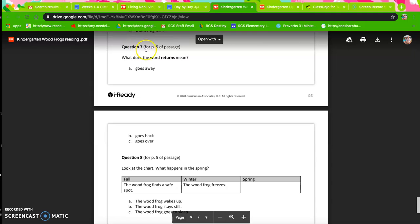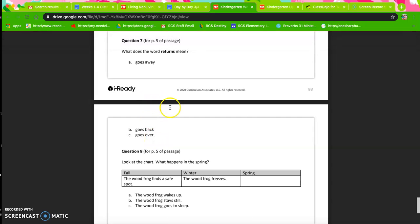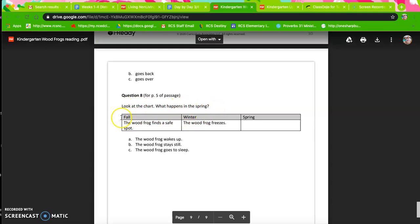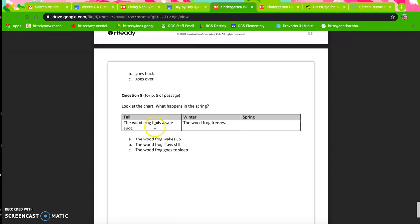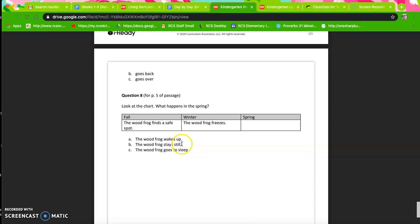Question 7, page 5 of the passage. What does return mean? Returns. Does return mean go away, goes back, or goes over? And then question 8, look at page 5. Look at the chart. What is happening in the spring? So in the fall, the wood frog finds a safe spot. In the winter, the wood frog freezes. And in the spring, does the wood frog wake up? Does the wood frog stay still? Or does the wood frog go to sleep?